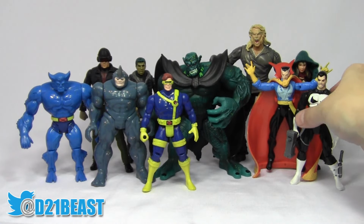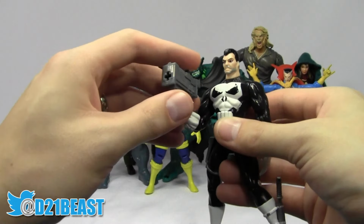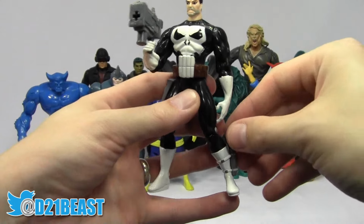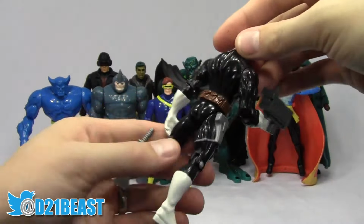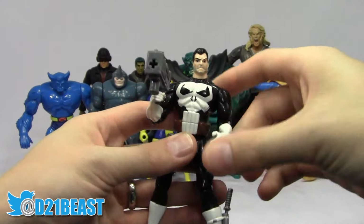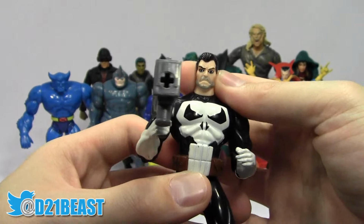And let's go ahead and pull in Punisher. Now, this Punisher figure isn't 100% complete. He does have a gun, but no missile to fire. I did notice, though, that he's got an ankle holster here with a knife in it, which is a nice touch. But otherwise, pretty standard 90s Punisher figure. The face is a little weird on this guy, and those eyes are really intense. But hey, it was the 90s.